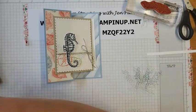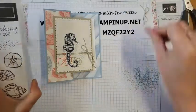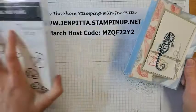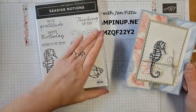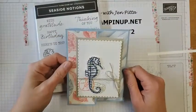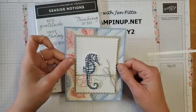So again, it's using the Seaside Notions, which is one of my favorite stamp sets that's retiring. You can still get it. It's guaranteed through the end of April, and then it will be gone for good with the new catalog on May 4th. So if it's one you like, you might want to grab it. It also pairs really well with that designer series paper we used today. So it would be a great thing to add together.